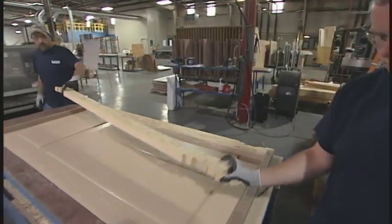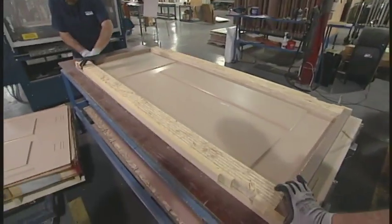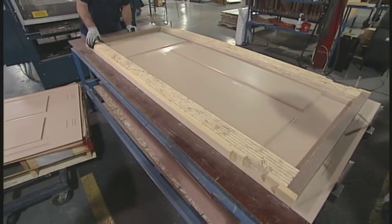How many different species does it come in? Well, this is Knotty Alder. We also have cherry available. You can get it in mahogany, fir, and oak look. So again, all constructed in the same manner with the heavy LVL 4-inch vertical rail and the composite top and bottom. And an optional feature on it is the adjustable hinge we talked about.